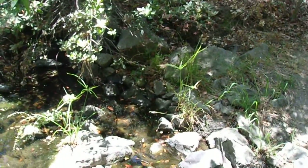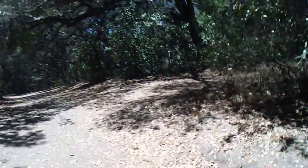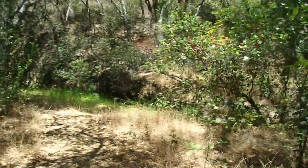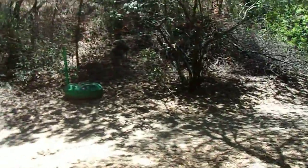This is beautiful down in this part of Tecolote too. Been in a few spots in this canyon. Each canyon's pretty neat. I just love seeing water too, especially in a semi-arid area like San Diego. It sometimes can get quite dry. Man, this is such a beautiful canyon.